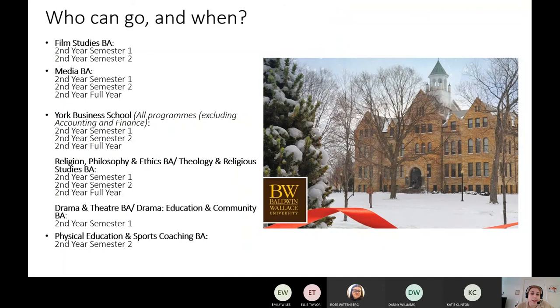So in terms of who can go and when, we've got quite a lot of links with Baldwin Wallace, which is good. So if you do film studies, you can go in your second year in either semester one or semester two. Media, you can go in second year, semester one, semester two, or the full year if you wish. That's the same for York Business School too, everything except accounting and finance. Also the same for religion, philosophy and ethics, and theology and religious studies. If you do drama and theatre or drama, education and community, you can go in the second year in the first semester. And if you do physical education and sports coaching, you can go in your second year in the second semester.